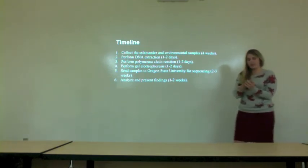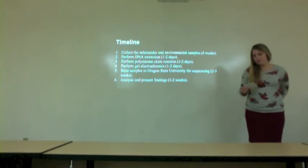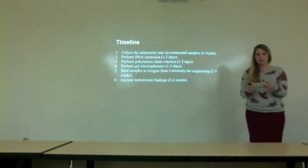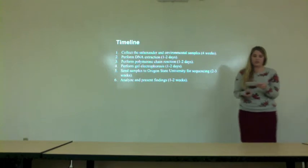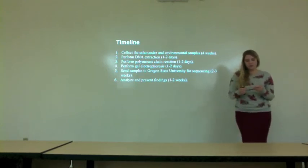So this is our timeline, and it goes as follows. Salamanders will be collected over a period of 4 weeks. 3 weeks will be spent on collections from various locations in Ohio, and week 4 will be spent collecting in Georgia. Skin swabs will be done on the same day as the collection.